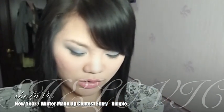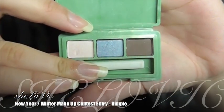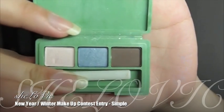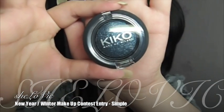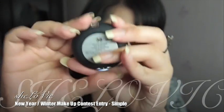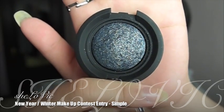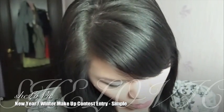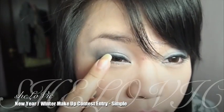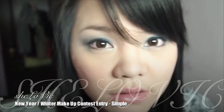My first eyeshadow that I wear from Clinique, I'm wearing this pale pink color called Confetti and then this blue in Blue Lagoon. KIKO Eyeshadow Color Sphere in number 36. This is a dark blue eyeshadow with tons of blue and green shimmer and a bit of gold for the center of my lid and blend out the crease color to the inner color.